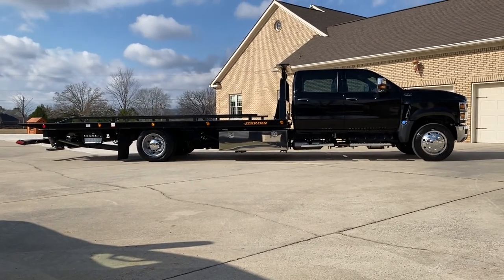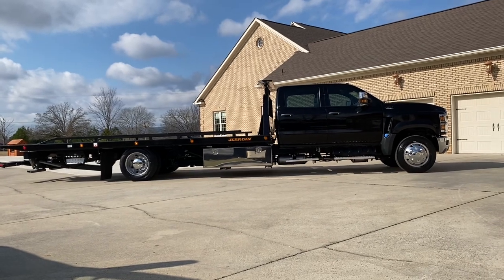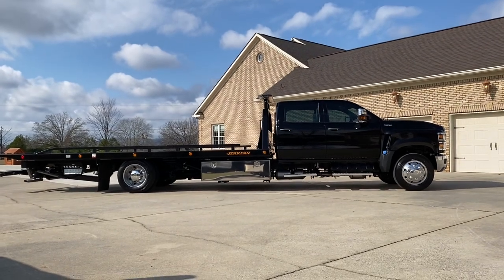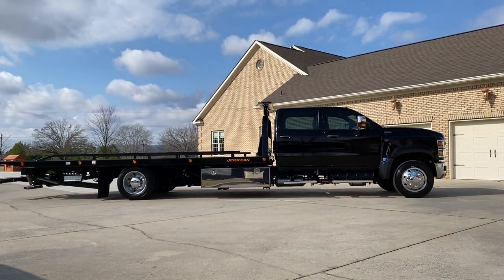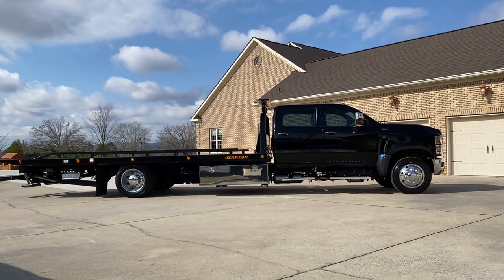We do not finance. There's plenty of companies out there that can offer you financing on this truck. We don't do it in-house. If you come to pick the truck up in person, which I'm sure you'll want to do, you won't want to ship this truck, you've got to bring a cashier's check or do a wire transfer. We won't accept a check on your company name or your personal name. Has to be certified funds.